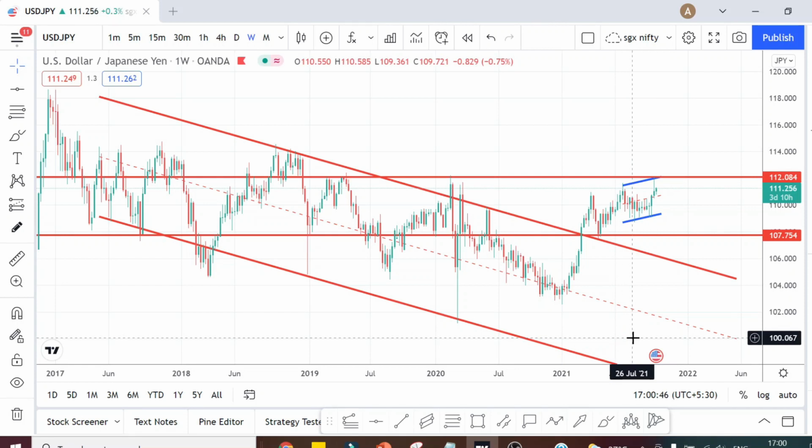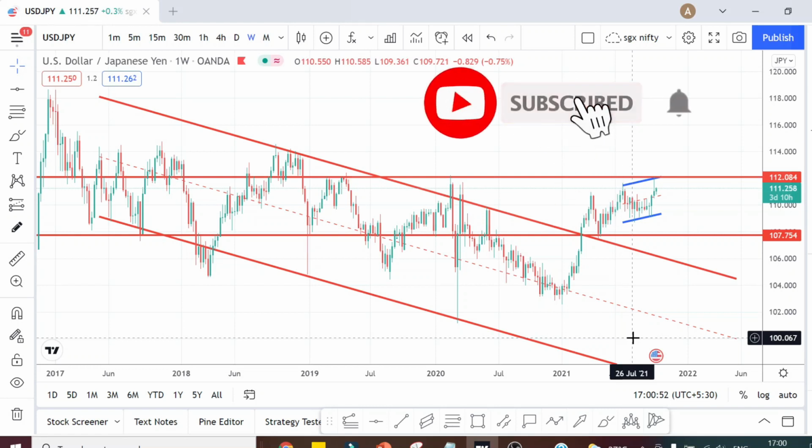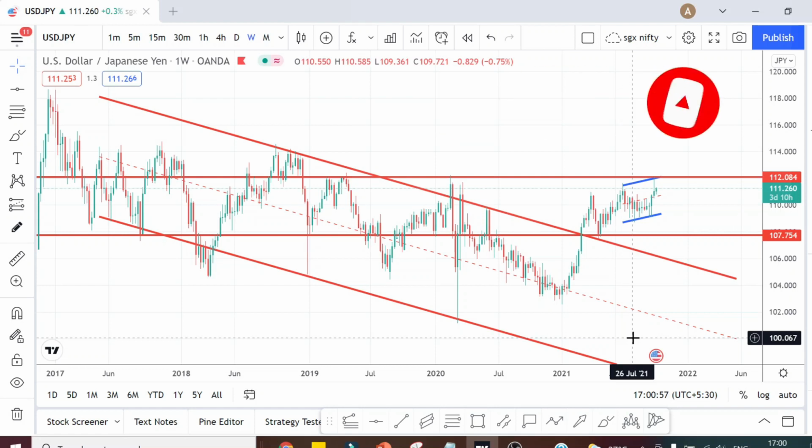I'm going to revise US dollar JPY because I noticed a trend reversal today. So I thought of updating these details to you. So let's go back and see what sort of analysis we did earlier.